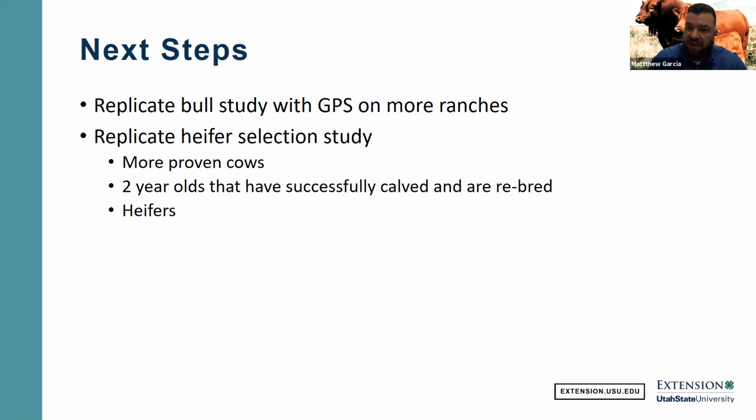But then we also have a couple ranches that are going to let us sample the heifers they selected. So we'll select those heifers and we'll kind of track them for a number of years after we genetic test them to kind of see how they do and things like that going forward.